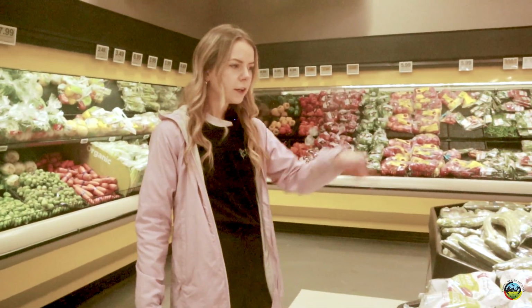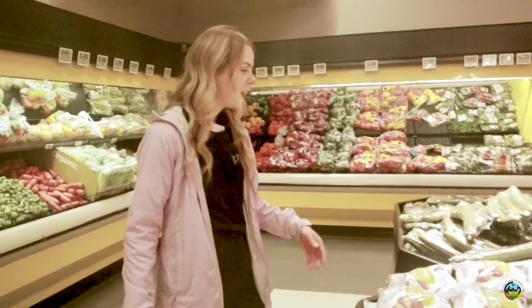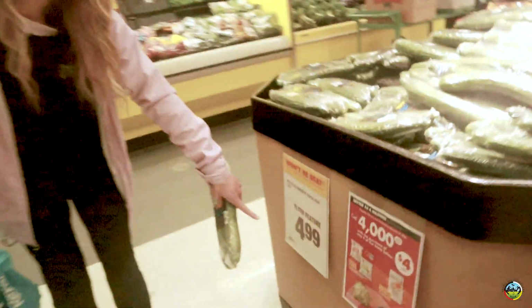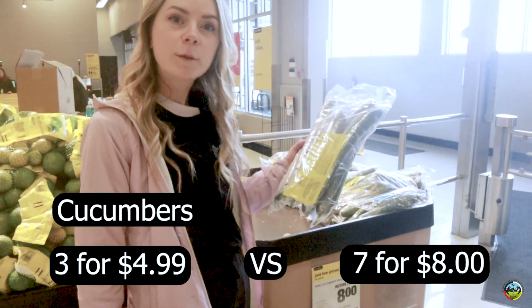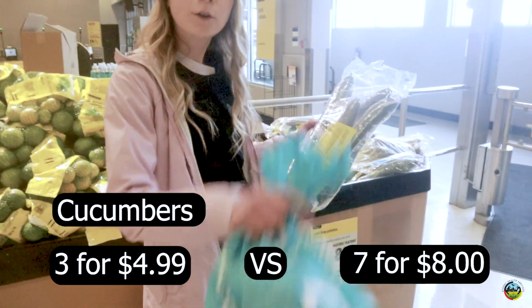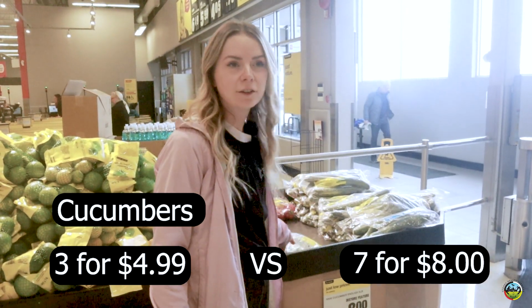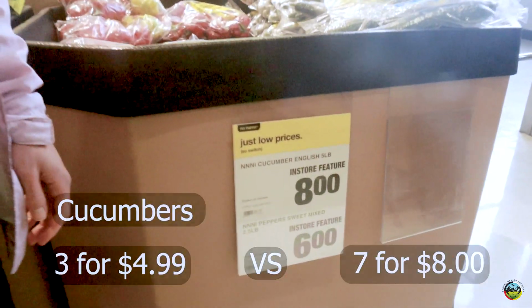Okay, so over here in the bins is usually where No Frills will keep some of their sales. Today we have some cucumbers, 3 for $5, for $4.99. Is this a good deal? We have the cucumbers that are over here. They are going to be double the amount as the ones over in the other coupon section. You're going to be getting 7 cucumbers for $8 instead of only getting 3 for $5.